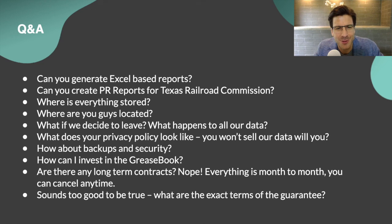And finally, sounds too good to be true. What are the exact terms of the guarantee? So again, 60-day money-back guarantee will set you up. No setup fees, no training fees, free help desk calls. You have nothing to lose by trialing it.